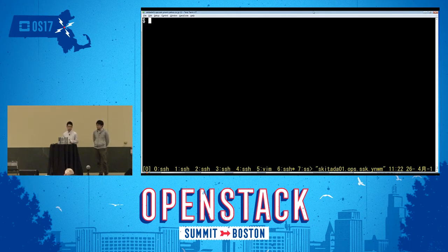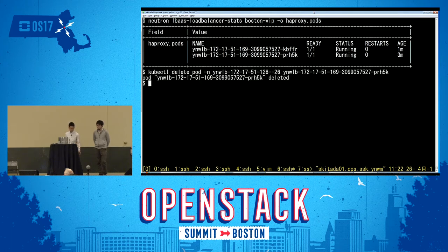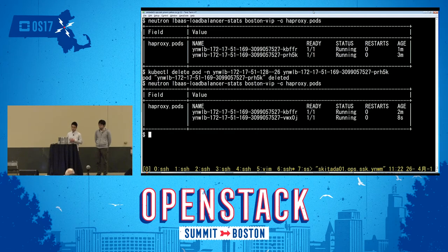And next, we perform a simple fault test where we delete a pod and call. At first, I check the status of the pods with this loadbalancer stats command and delete one pod. Kubectl delete pod. And then you check the status of the pods. You can see that the pod started up again. And you can call the VIP. And call again.